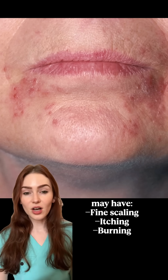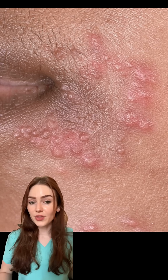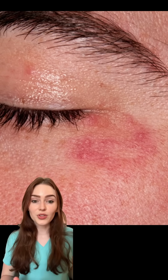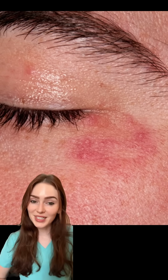Perioral dermatitis is often triggered by the use of topical steroids, toothpaste that contains fluoride or cinnamon, and certain cosmetic products can trigger this. Although perioral dermatitis may look like acne, there's actually no presence of comedones, which are whiteheads and blackheads. And another characteristic feature of this rash is that it typically spares the immediate lip margin. We may also see it affect areas such as around the nose and the lateral or lower eyelids. And in that case, we refer to it as periorificial dermatitis.